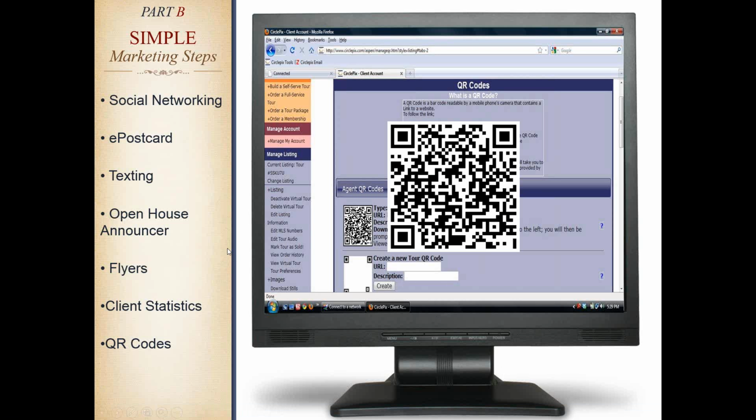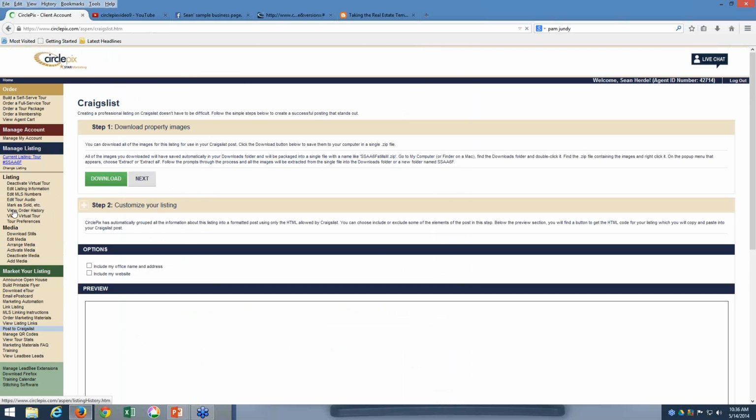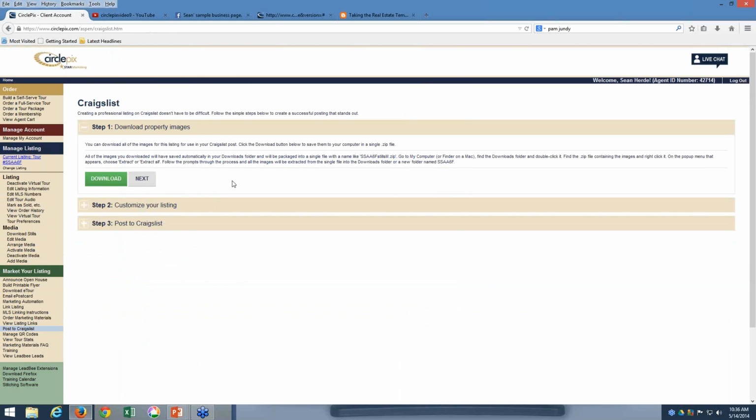One more thing I wanted to show you before we wrap things up and do a review is there's a Craigslist application in your account. You can actually post tours to Craigslist right here. And I wanted to show you one more social networking tool also, the LinkedIn tool. Here's Craigslist right here. All you need to do to get your tour on Craigslist is follow these steps 1 through 3, and that will help you put a beautiful listing on Craigslist.